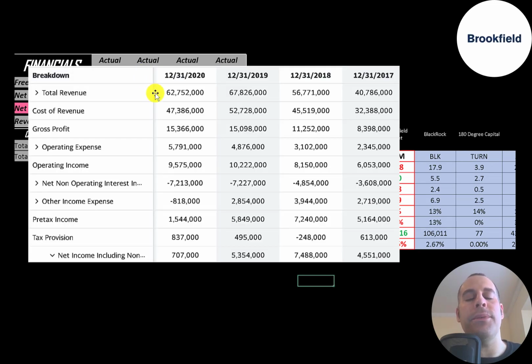This is the company's income statement. The top line is the revenue, the sales. Below that is the cost of revenue. Their main cost is the cost of their employees, the payroll. Below that is gross profit, which is a difference between revenue and cost of revenue. And that did peak in 2020 at 15.4 billion.